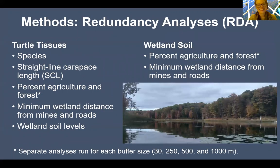And for our analysis, we conducted a redundancy analysis for both the turtle tissues and the wetland soil. So redundancy analysis simply answers the question, how are these different things related to one another? And it'll make a little more sense once we look at the actual plots themselves.